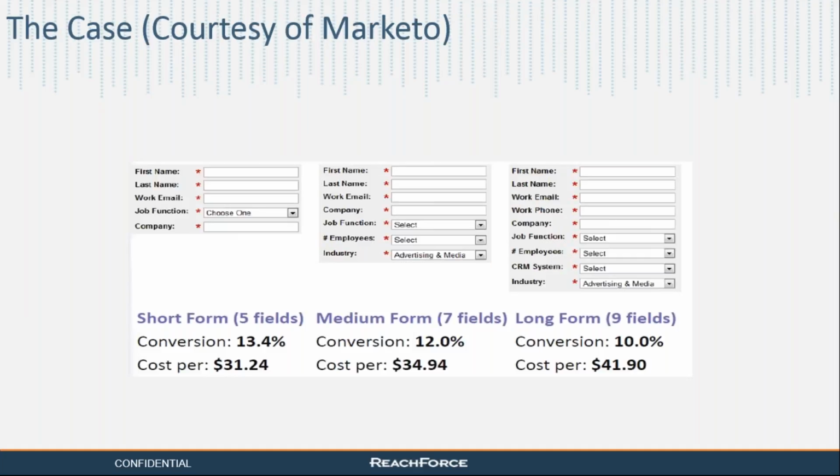In this slide, you can see the significant increase in conversions and the decrease in the cost per lead that our customer Marketo experienced by shortening their forms. On the right, they originally had 9 fields, and then they shortened down to 7, and then on the left, down to 5.